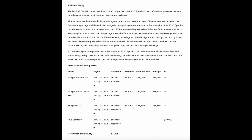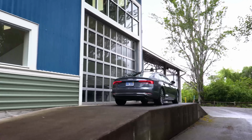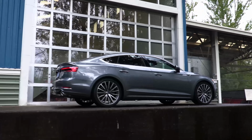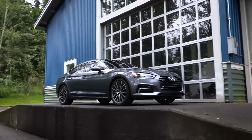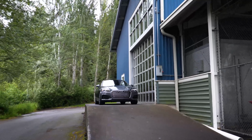And keep in mind, it seems like for 2026, we are going to receive a new A5 that should be coming out soon for the European market. And when it does drop, I'll be sure to make another video addressing that. But right now I'm just covering the US changes and the changes that are official and that's coming from Audi themselves.